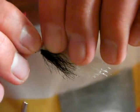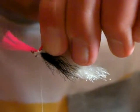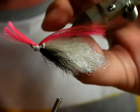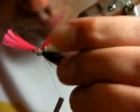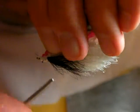Have you tried these in different sizes? I haven't, Gaz, I must be honest. It would be interesting to tie one, or fish a big one on the point and a small one on the tail. Definitely, you might get a couple more fish like that. And then it gives you a gauge of what size they're feeding on. Correct, yeah. Okay, then you want to just fold that one back again.